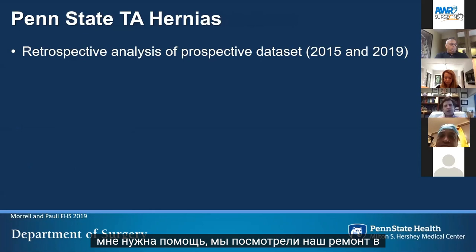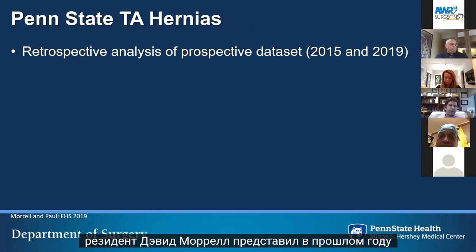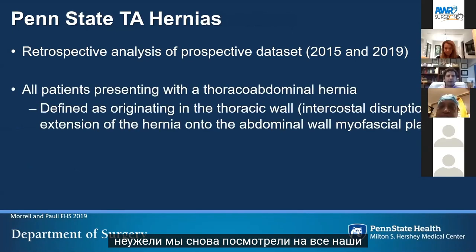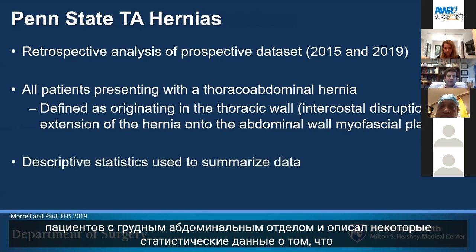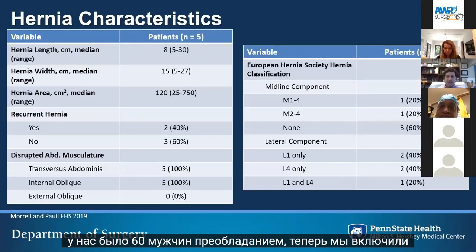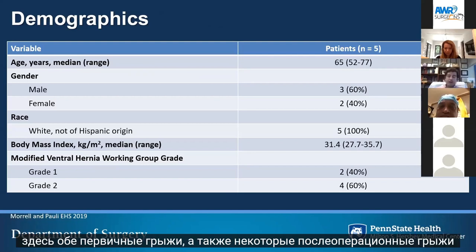We looked at our repairs in a retrospective review. Again, this was stuff that my lab resident, David Morrell, presented last year in 2019 at EHS. And we'll need to update this for the additional repairs that we did. We looked at, again, all of our thoraco-abdominal patients and described some statistics about what we did. So older patients, mean age of 65, we had a 60% male predominance. Now, we included both primary hernias here as well as some incisional hernias.